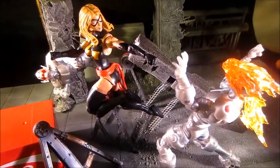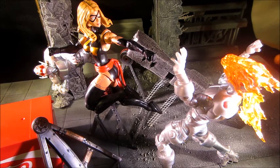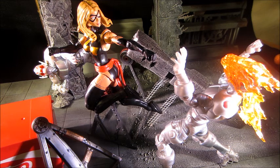I got some flame effect from my Glenfire, S.H. Figuarts Glenfire, and I put that on Ultron's face to make it look like he just got power blasted by Miss Marvel. Now I know she doesn't shoot flames, but she does energy blast, but I don't really have anything good to use for the energy blast except for maybe the raw Zengon that came with my S.H. Figuarts Naruto. But I haven't used the Glenfire stuff since the A.C.B.A. tournament, so I figured I would use it.